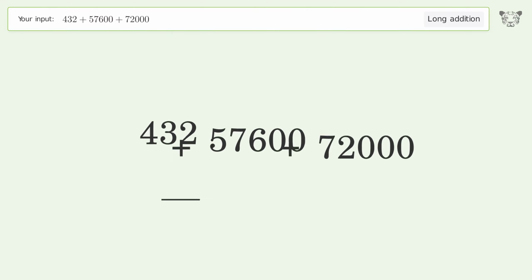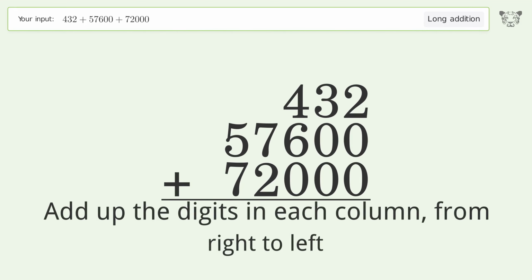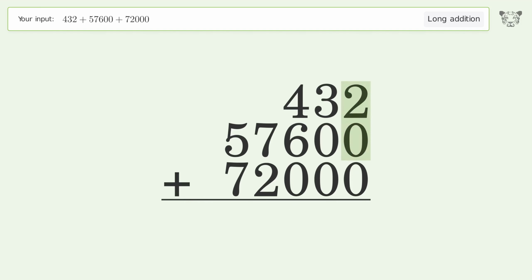Rewrite the numbers from top to bottom, aligned by their place values. Add up the digits in each column, from right to left. 2 plus 0 plus 0 equals 2. 3 plus 0 plus 0 equals 3.